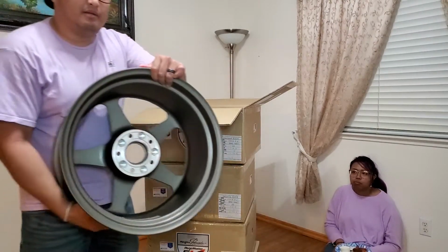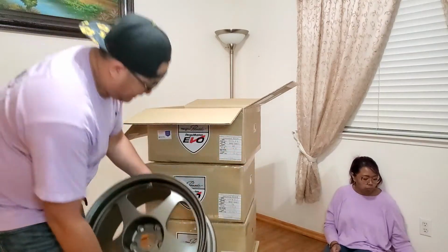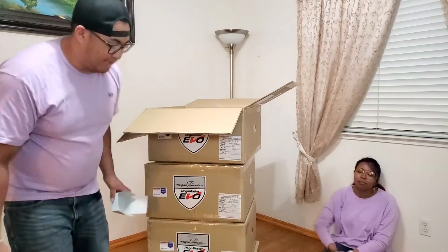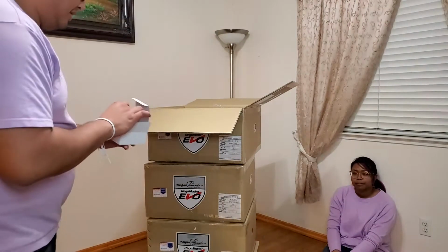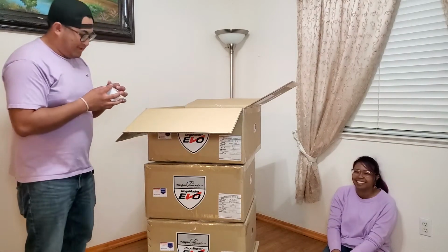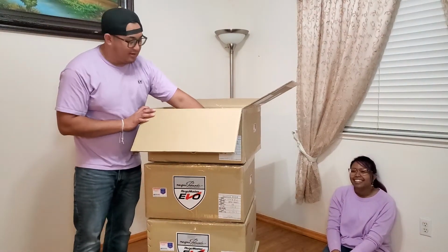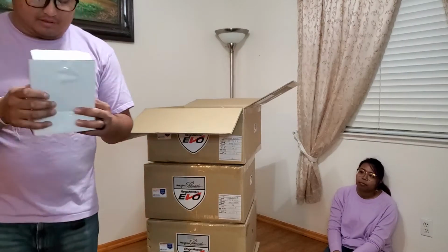Here's the back. I know you guys don't care, but whatever. Anyways, these are valve stems. Nothing special, just black. I thought they came with silver ones, but these are better. It'll match your car. Your stickers.